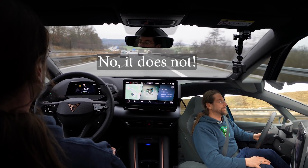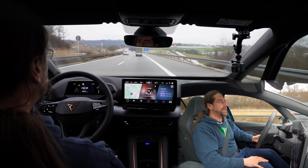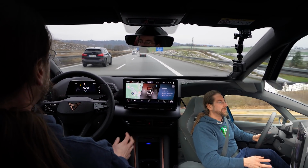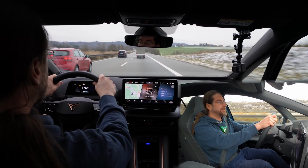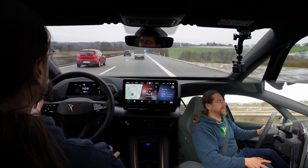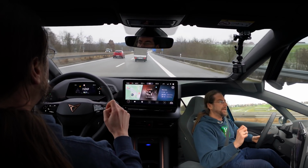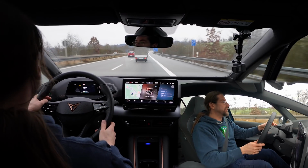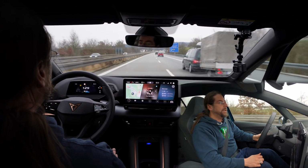Possible. Yeah, so acceleration is the same as in the ID3, 7.3 seconds from 0 to 100 kilometers an hour. It feels good in sport mode. This car does not have the boost function where you get 160 or even 170 kilowatts for a short time, and then acceleration should be even 1 second faster. But let's pass him here. Whee!